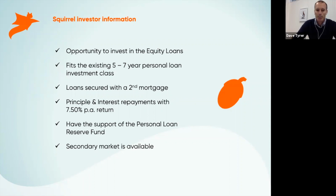The borrowers are making principal and interest repayments. So therefore our investors will see principal and interest returned to them. And the return that they'll see is 7.5% per annum, fixed for that 5 years. As I said, interest rates may move over time, but for the foreseeable future, I would see the 7.5% return being available, and that's on a fixed basis.